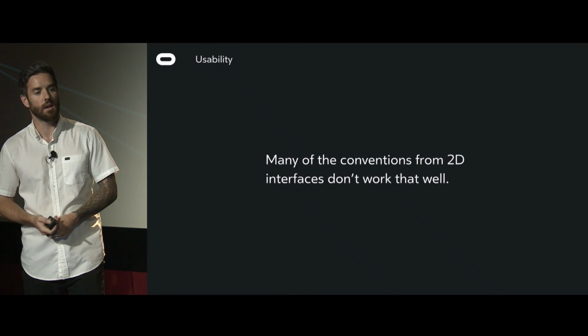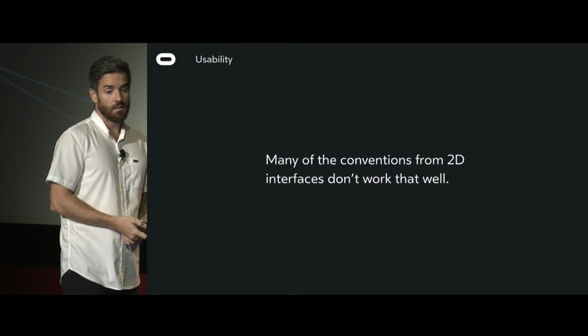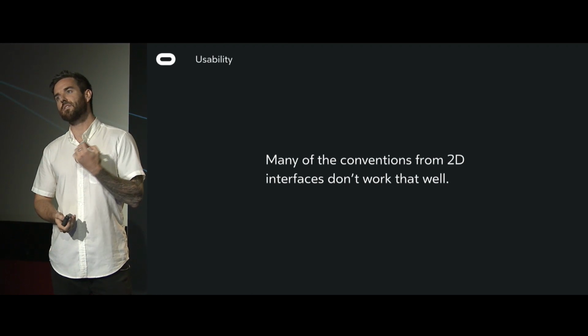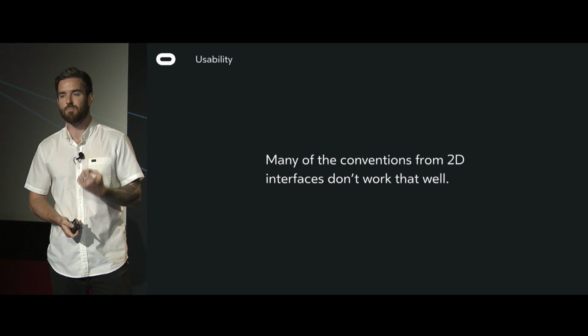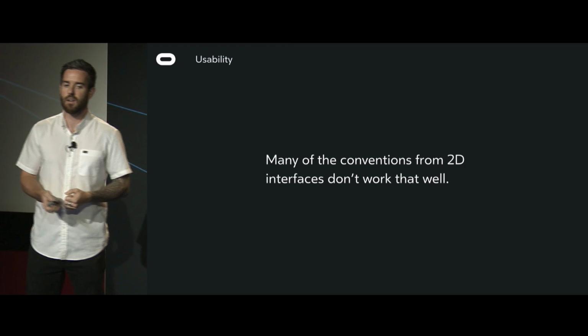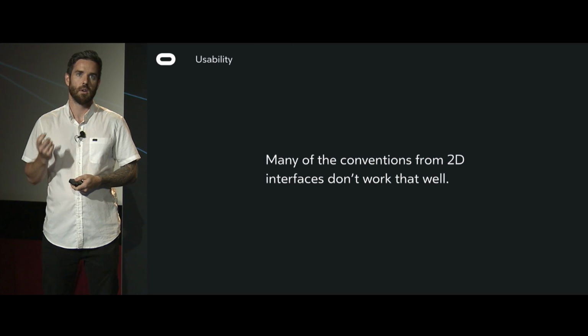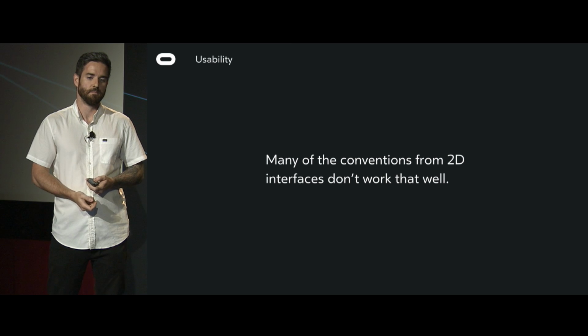So some of these basic principles in 2D still apply. A lot of times it's the fastest, simplest way to build a functioning and pleasing UI. But having said that, many of those don't work as well. So my point is, it's about trying to find this balance between 2D and 3D and applying them correctly within the context of what you're trying to achieve. So always keep that in mind.